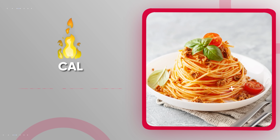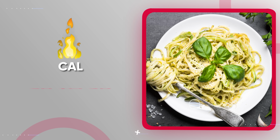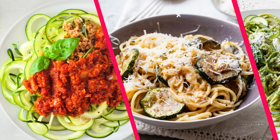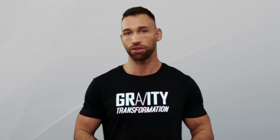1 cup of regular pasta will contain around 200 to 220 calories, while 1 cup of zucchini pasta will only have 20 to 30 calories, giving you much more room to add sauce, Parmesan cheese, or even try the tasty pesto zucchini recipe that I think is an absolutely delicious replacement for regular pasta.